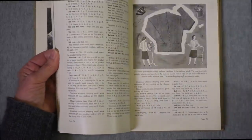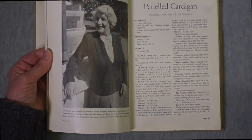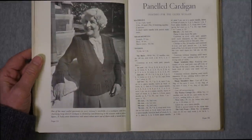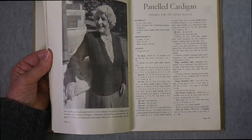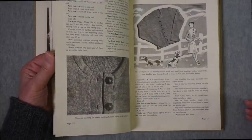Some of these things are not things I would wear, but some things are really quite nice and, again, very classic. They've always got to mention how the older woman needs to be slimmed because of her outsize shape.